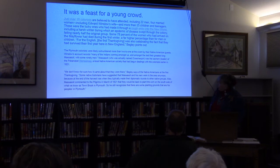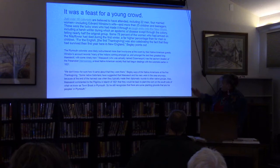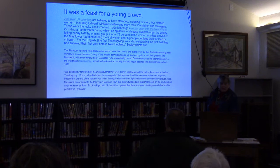78% of the women who arrived on Mayflower died during the first winter. The Plymouth colonists were outnumbered 2-1 at the event by the Native Americans, and Massasoit was just a diplomat and a leader. He was a true, true leader in it. And this is when they said they were making their diplomatic rounds, and it was probably somewhat coincidental that they showed up at the time that they were having their rejoicing.